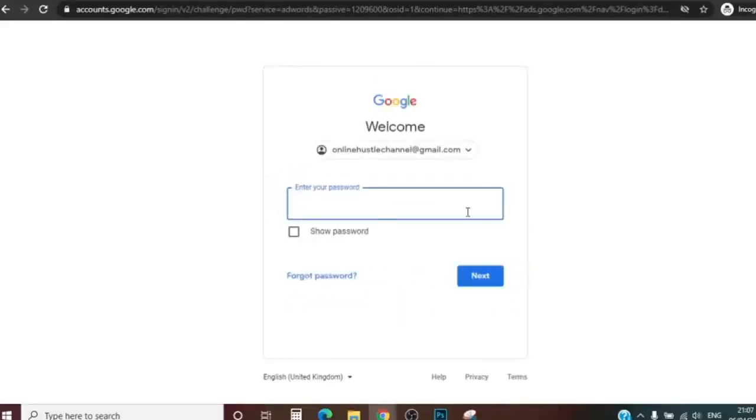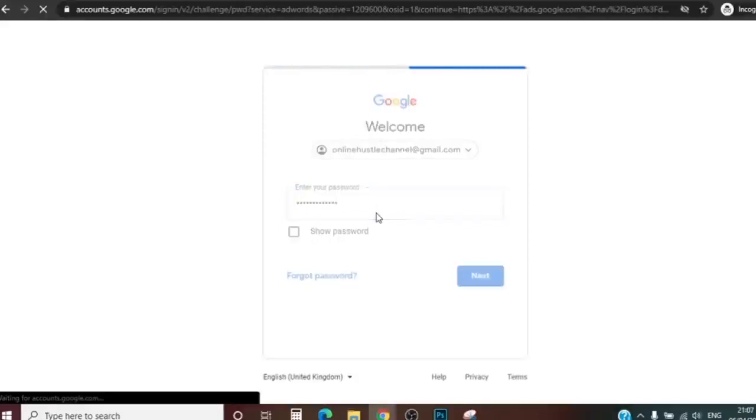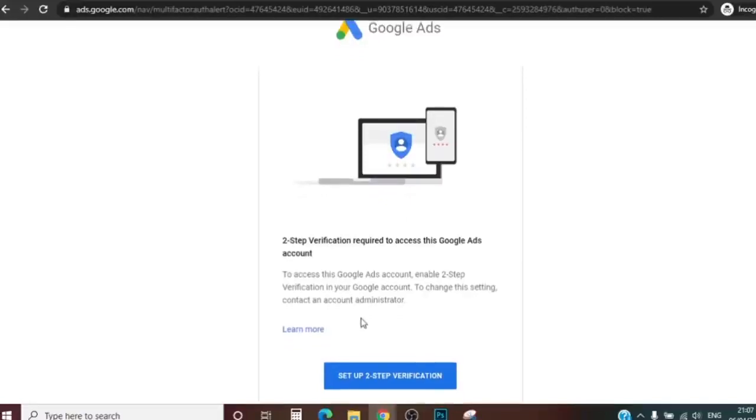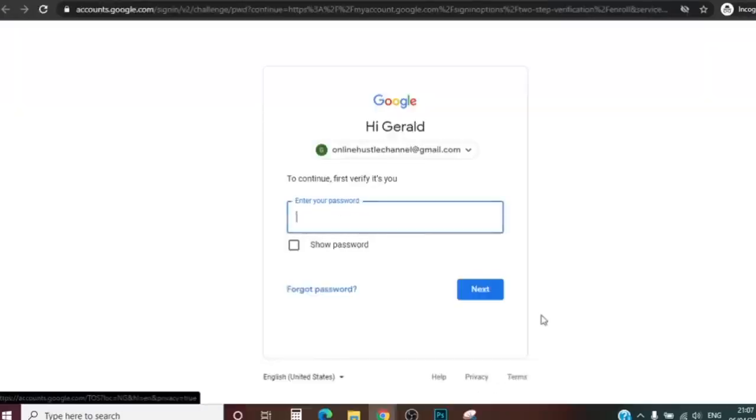And it's gonna take me here, ask me for my password. I'm gonna put in my password. And once you actually put in your password, it's gonna take you to the next step, right? And the next step is here. It's gonna ask you for a two-step verification if you have that set up on your Gmail. So click on two-step verification and just do the verification, right? And I'm just gonna go ahead and put in the password.